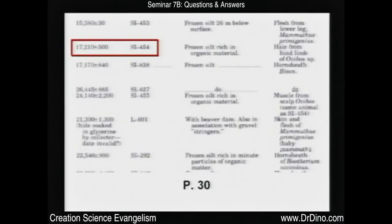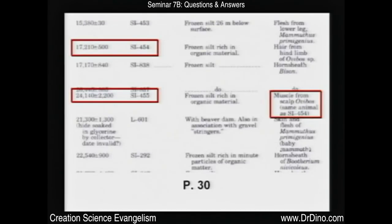They carbon dated sample number SI 454. See that on the chart there? And said it was 17,210 years, plus or minus 500. Then they tested sample SI 455 and said it's 24,140 years old. Well, 17,000, 24,000, say, wow, that's working good, until you find out that's the same sample as 454. Very same sample. Test it again. So is it 17,000 or 24,000?